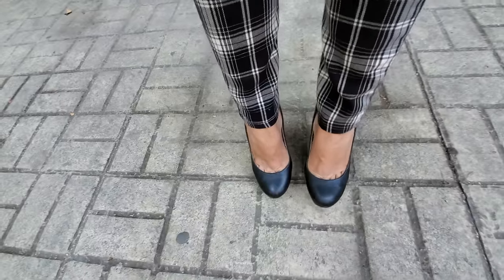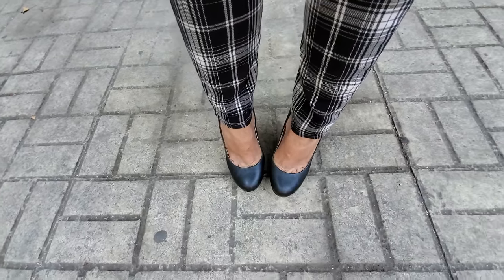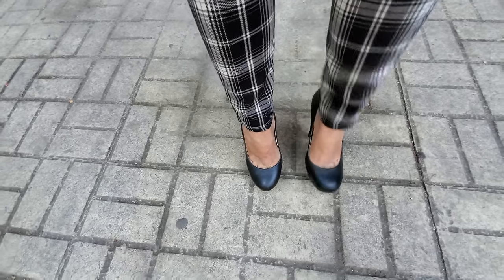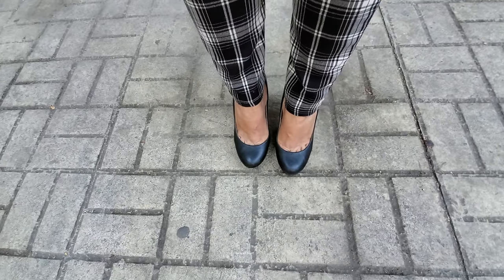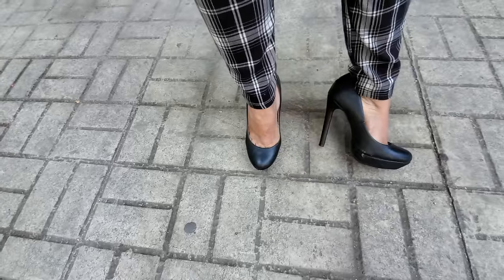The brand of these shoes is Andrea, and the number is 4.5. You know, sometimes shoe size can vary depending on the height and the brand and everything. So the brand Andrea is, I think, a very affordable Mexican brand, and it has some really nice heels, as you can see here.